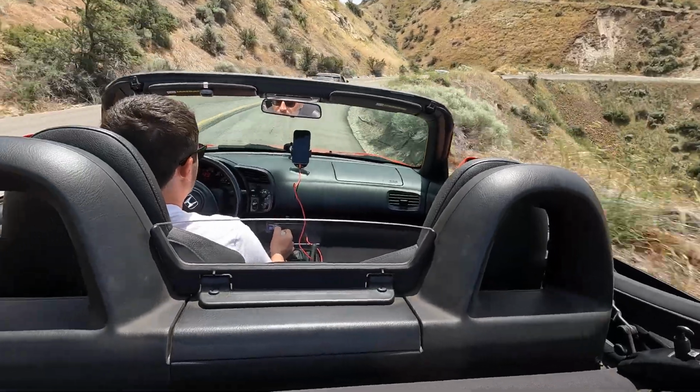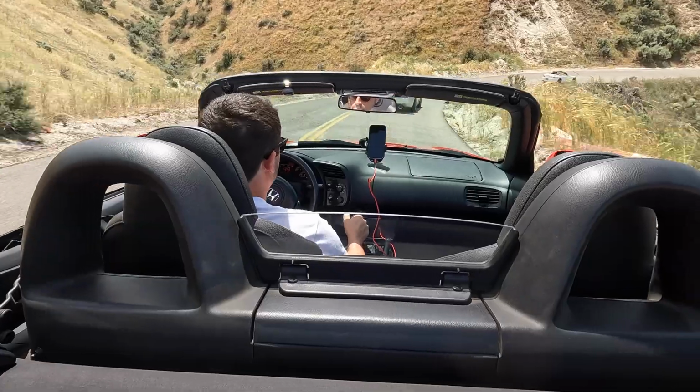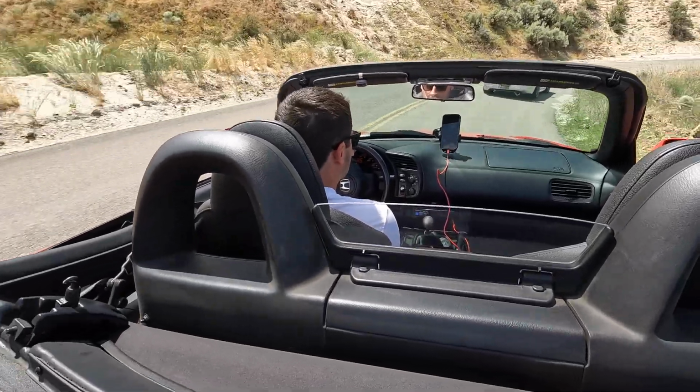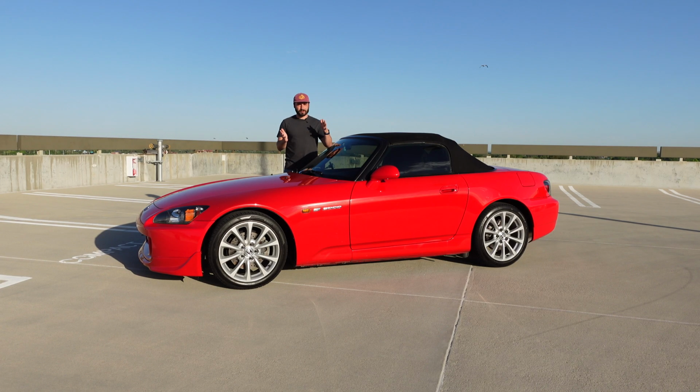It's laughable fun. The smile on my face is massive when you're doing 65 to 70 and just cornering through these really smooth corners, and you're able to just string together corners like that. It's just so much fun to drive, and that's been a great experience.